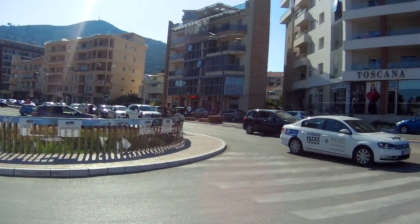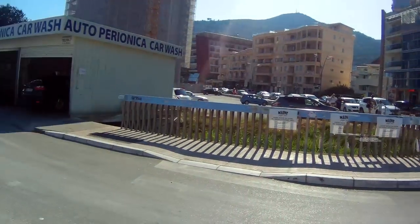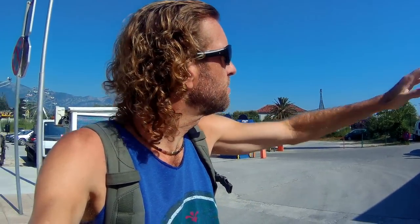This is Budva, the most popular beach destination of Montenegro here in the Balkans. The beach is right out there. The old city is just a short walk away from here. I'm going to head over to the beach, check it out, and give you a taste for this nice spot on the Adriatic Sea and answer the question, is Budva worth visiting?